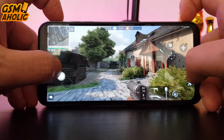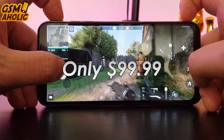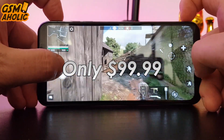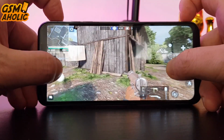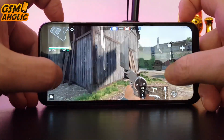It currently costs just $99.99, and in return you get a decent, good looking smartphone. The smartphone is ideal as a second device and for everyone who does not want to spend a lot of money on a new smartphone, and you also get the iPhone 15 Pro look-alike design on the back.